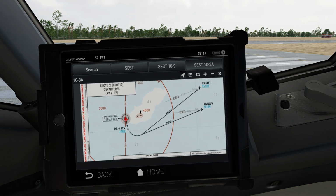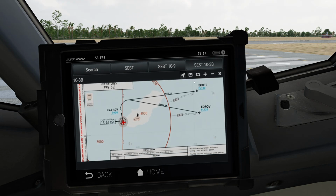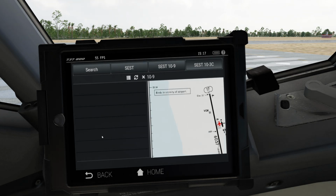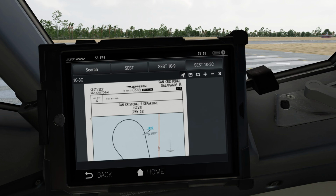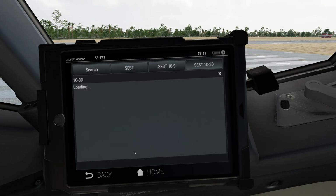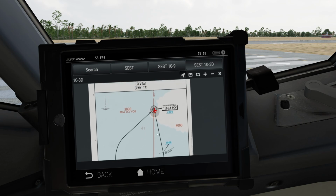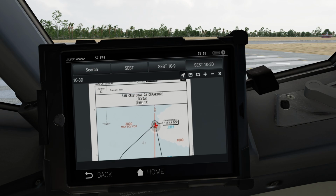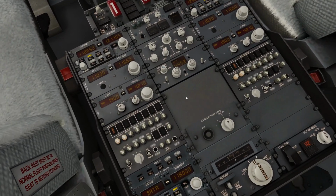We've got this option here. Now these are a little shorter, which is an option, but still not really suitable. We've got this one here, which is the same, but for the other runway. There we've got a San Cristobal 2 departure, and here we've got San Cristobal 2 Alpha. Well, we are taking off in this direction, so this is the only real suitable one. So we'll take this one. So it's the San Cristobal 2 Alpha departure, also known as the SCV2A. So we'll dial in that beacon 13.1 and then we'll go plug it in.